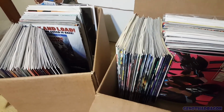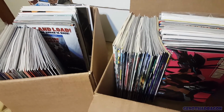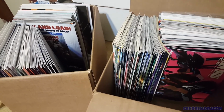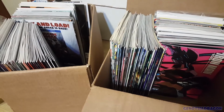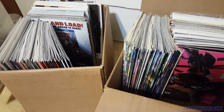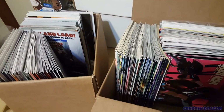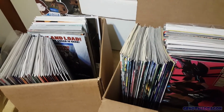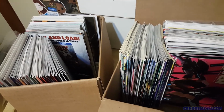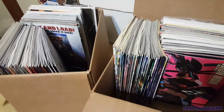Almost everything in the store, all the individual issues, were basically $1, and there were massive discounts on a whole bunch of other stuff. And I took great advantage of this, not once, but twice. I hit this shop up twice, and it was fantastic, and I had a lot of fun. I just came back with so many good books.